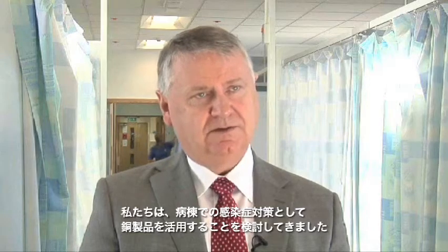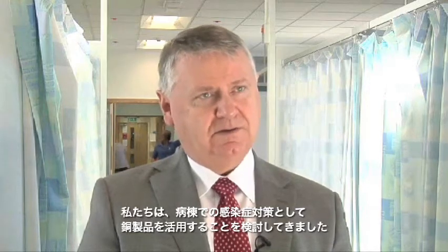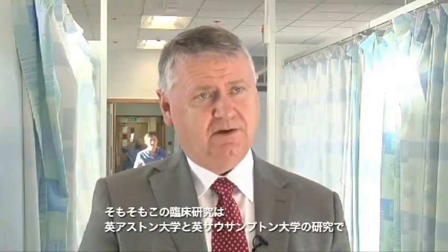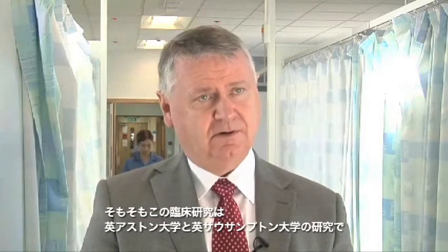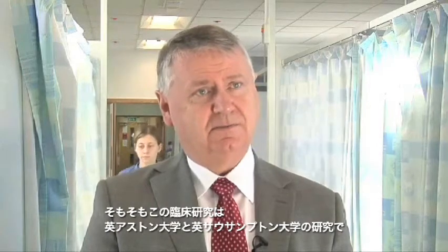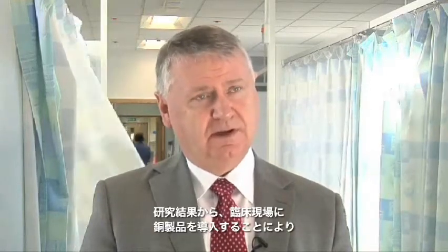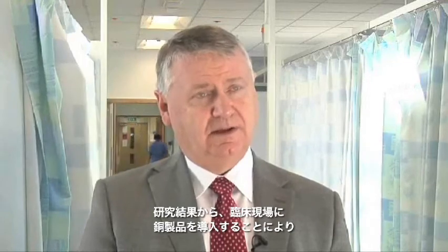We've been looking at implementing items on a medical ward which are made of copper. And the idea is that we've shown in the laboratory with colleagues at both Aston and Southampton universities that copper has an antimicrobial activity. And what we wanted to do was to see whether by putting items made of copper in the clinical environment, it actually also reduced the numbers of organisms associated with those devices.